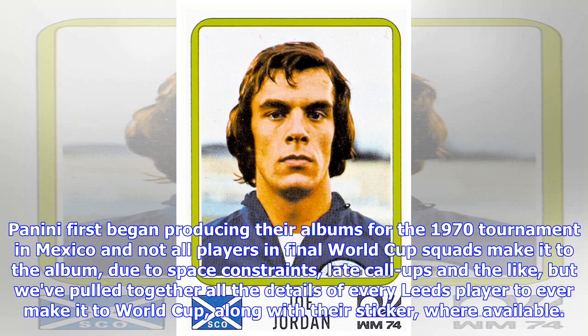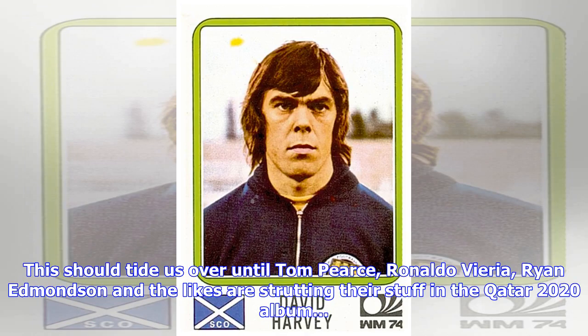Panini first began producing their albums for the 1970 tournament in Mexico, and not all players in final World Cup squads make it to the album, due to space constraints, late call-ups and the like, but we've pulled together all the details of every Leeds player to ever make it to a World Cup, along with their sticker, where available. This should tide us over until Tom Pierce, Ronaldo Vieira, Ryan Edmondson and the likes are strutting their stuff in the Qatar 2020 album.